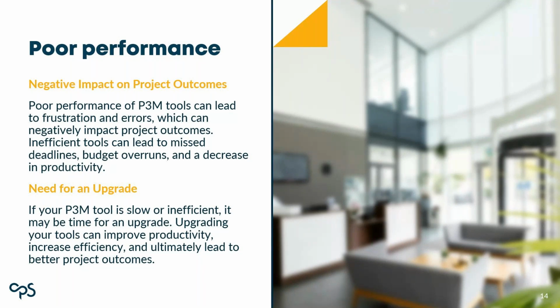Does it lack time-saving automations that can reduce the load on data entry or even double entry? A lot of the time when we speak to clients, we find that double entry is a key reason for them changing tooling. Does it constantly fail, crash, lose data, require lots of manual intervention to keep it functioning? That would be another clear sign that it's time to upgrade.